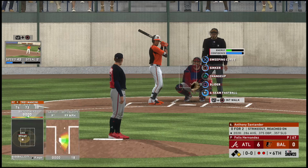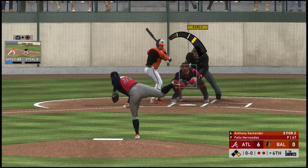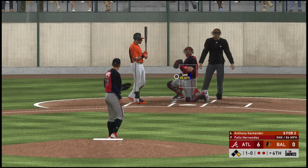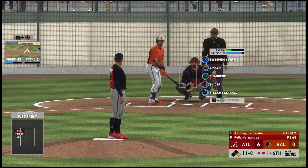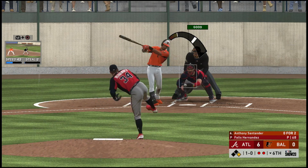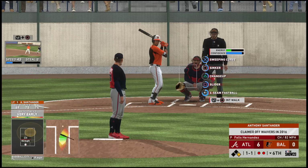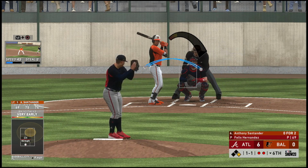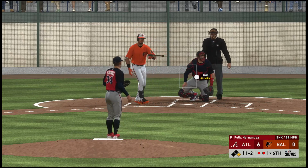Now batting, the left fielder, Anthony Santander. As the first pitch sinker misses to him, it's ball 1. He's 0 for 2 in the ballgame so far. And that changeup makes him jump, a swing and a miss. Although he doesn't use that pitch too much, if he's able to steal some strikes early in the count, could be something they have to think about.